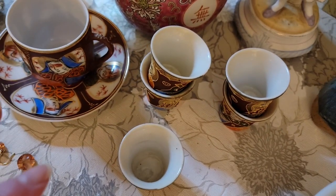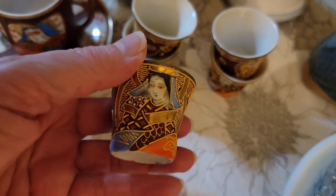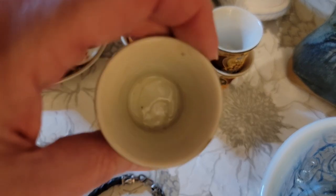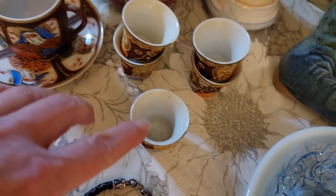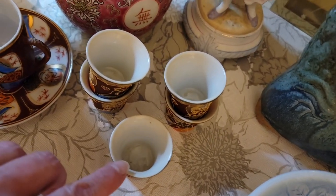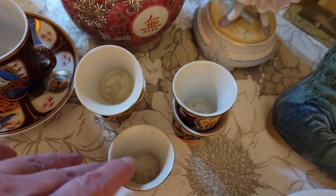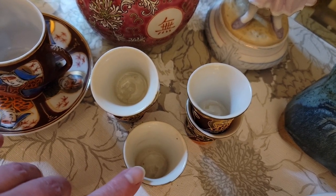I have two pieces of satsuma from Japan. I have a set of five sake cups, beautiful satsuma style, and each of the five has the geisha in the bottom. So they are lithophanes. Five cups is considered a set. A lot of times with Japan, their sets are in odd numbers, so five is a set. And the five are $20.